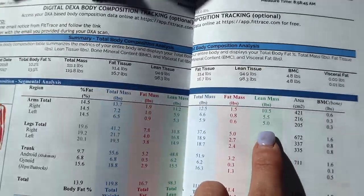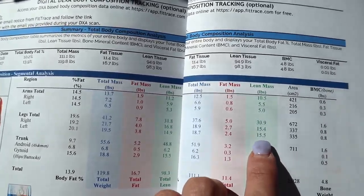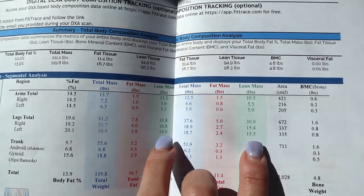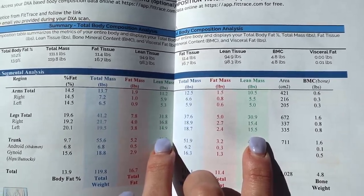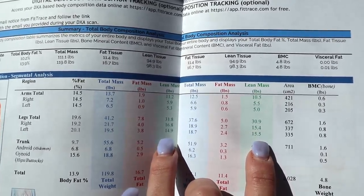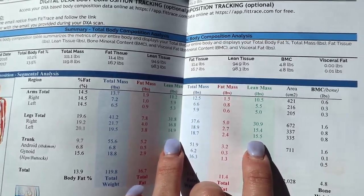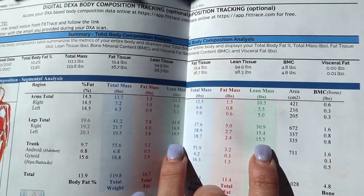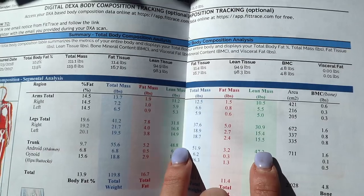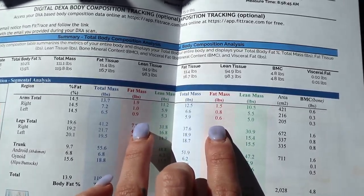So in my arms, I went down a little bit in everything except for my left leg. I actually gained muscle in my left leg, which is amazing, because if you see back in July, I had almost a two pound muscle imbalance. My right leg was 2 pounds heavier. I had 2 pounds more muscle in my right leg. Now they are symmetrical. You guys, I have been working so hard on single leg exercises, trying to get my legs to be symmetrical for this show. So I am so pleased with that. So my arms, I lost fat everywhere.